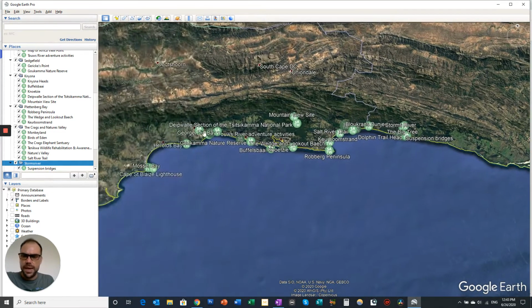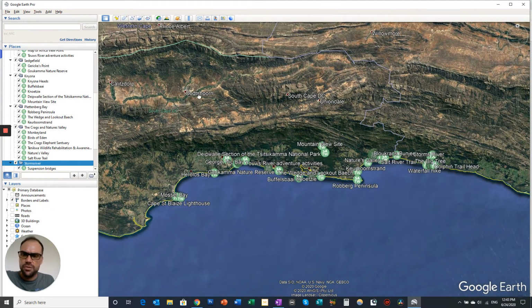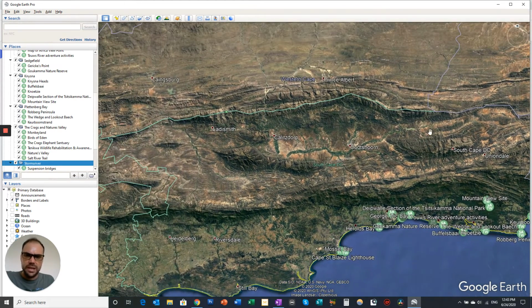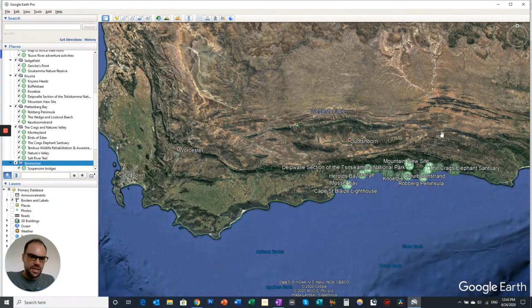Otherwise, you can head back along the Garden Route the way you came, or you can head up into the Bovion's Kloof area and back through Oudtshoorn, or if you want to go over the Swartberg Mountains, you can go back via Prince Albert. Really, that's if you want to do some proper exploring on your way back to Cape Town. But like I say, we're going to look at this area at a later date in a separate video.